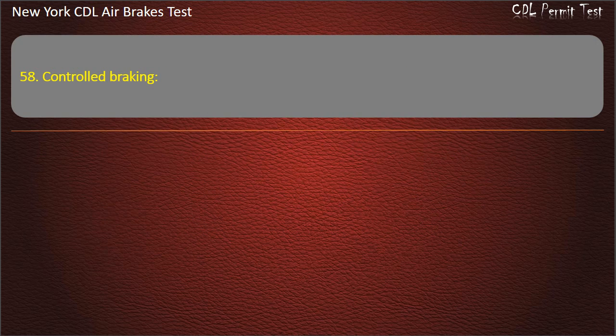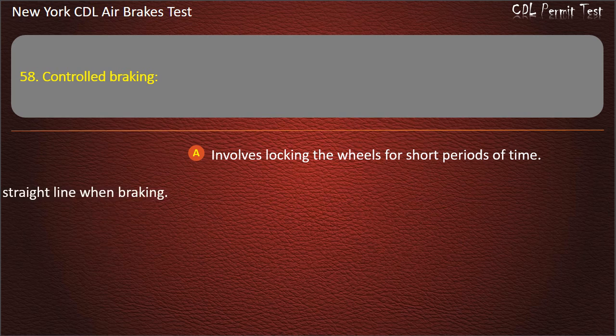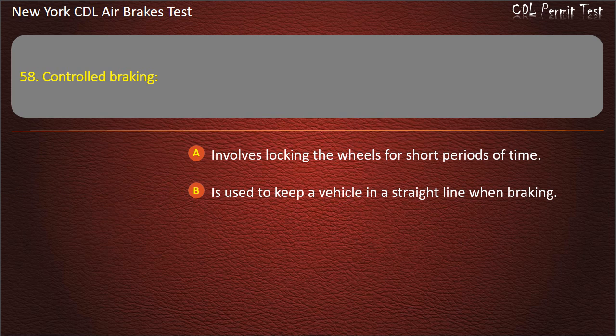Question 58. Controlled braking involves locking the wheels for short periods of time, is used to keep a vehicle in a straight line when braking, or can be used while you are turning sharply. Answer. Is used to keep a vehicle in a straight line when braking.